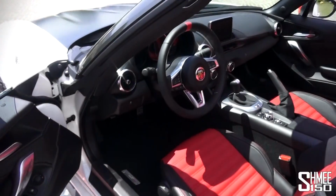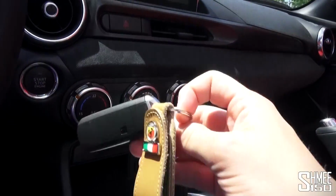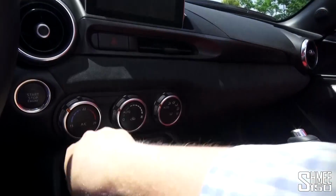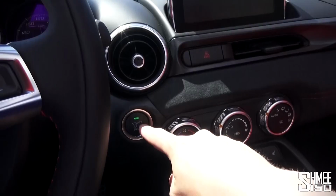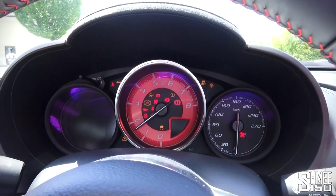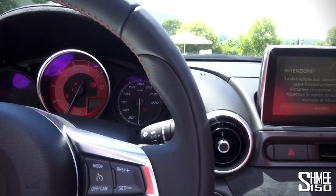Let's just jump in and fire the car up to hear it from the inside. Got the key already here. See the new style Fiat key with the Abarth logo on there, of course. Manual, foot on the brake and the clutch. There's a start-stop button here. That's a pretty raspy little noise we have out of this car already.